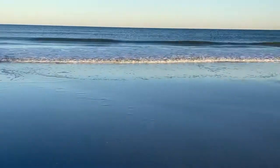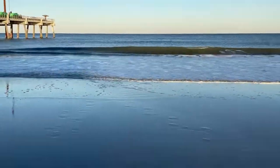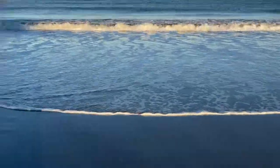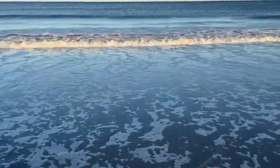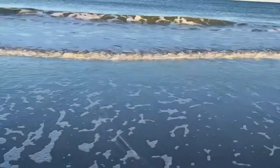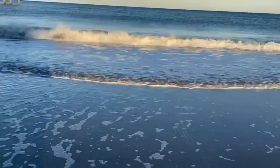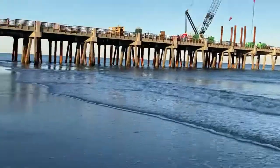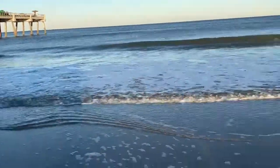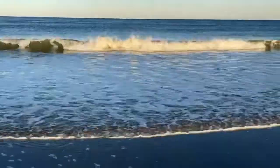My feet might freeze if I get in it today. The water's still warm, but it's the wind. There's a few people fishing. They're throwing, looks like spoons. Probably catch a few bluefish.